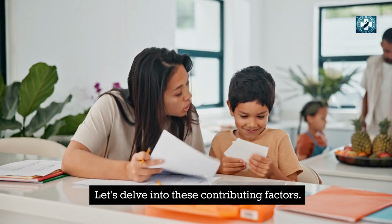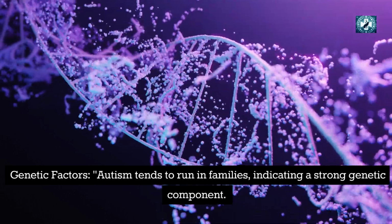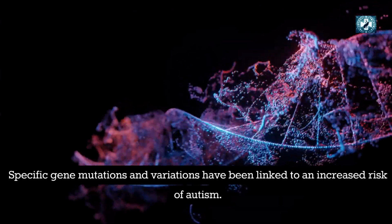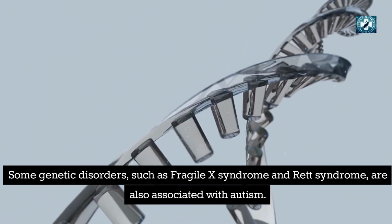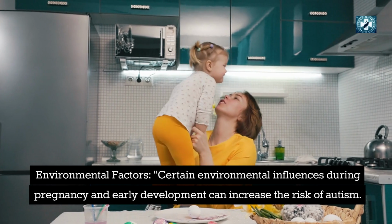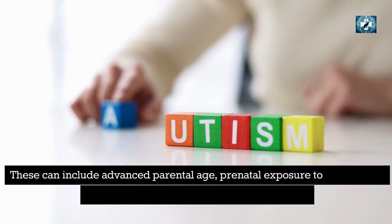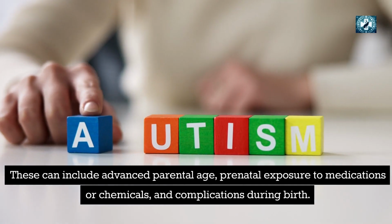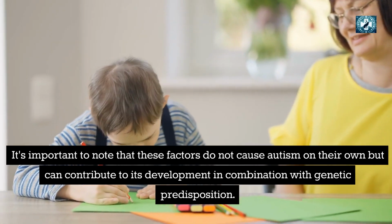Genetic factors. Autism tends to run in families, indicating a strong genetic component. Specific gene mutations and variations have been linked to an increased risk of autism. Some genetic disorders, such as Fragile X syndrome and Rett syndrome, are also associated with autism. Environmental factors. Certain environmental influences during pregnancy and early development can increase the risk of autism. These can include advanced parental age, prenatal exposure to medications or chemicals, and complications during birth. It's important to note that these factors do not cause autism on their own, but can contribute to its development in combination with genetic predisposition.